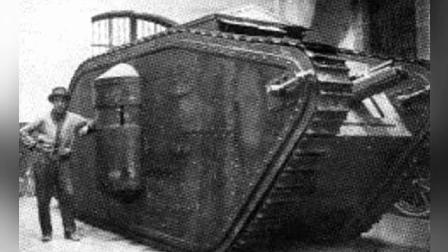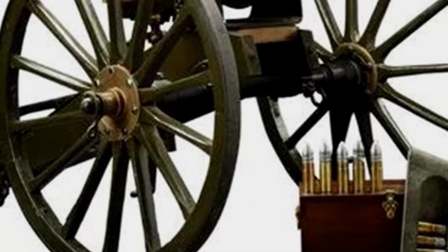The firepower configuration is from the Hotchkiss series. Each of the prominent combat compartments on both sides of the tank is equipped with a Hotchkiss aircraft machine gun, which is not surprising, considering it was originally designed by an aircraft factory.